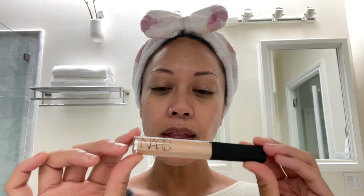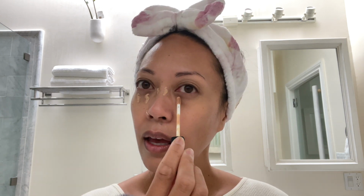And after you let that dry, we're going to start with a concealer. I like this NARS concealer. I use it in ginger, medium to ginger, which is really good for my skin color. If you're not sure what color you are, you can always go to Sephora and ask them to match you with a shade. I just scrape off the extra, and I like to lighten up the area around my eyes because I have some dark circles under my eyes. I just put a little bit, I kind of dot it around.